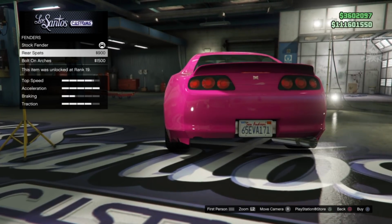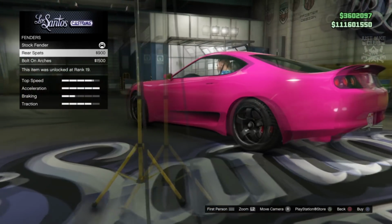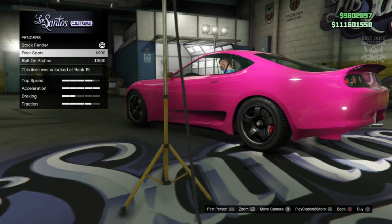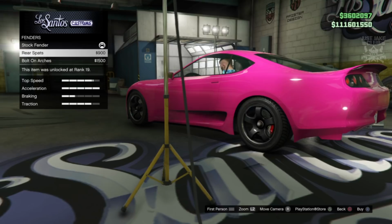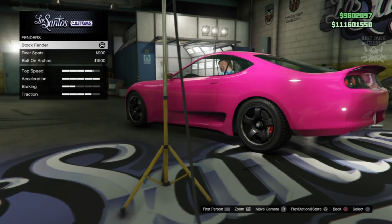Like I said, this build is really clean. There's not much in the way of a body kit, and it's not like a late 90s, early 2000s street build, tuner vehicle, street racer. So I think the rear spats is something that we don't need. We definitely don't need the bolt-on arches, so I think I'm going to stay stock for the fender also.